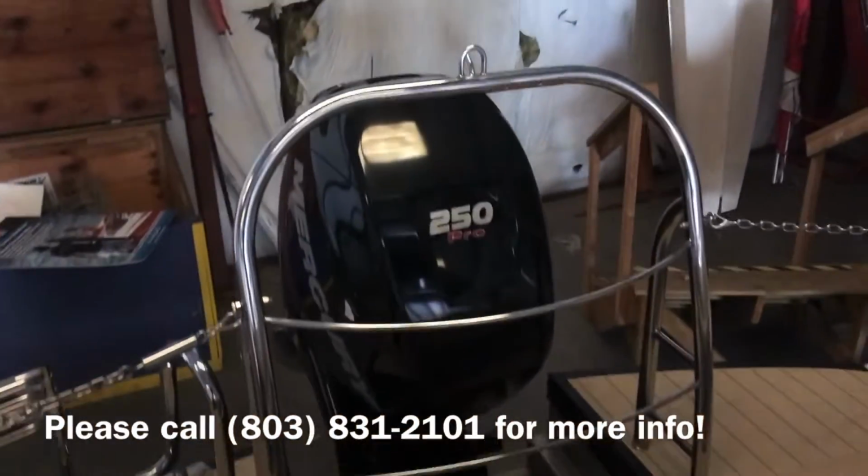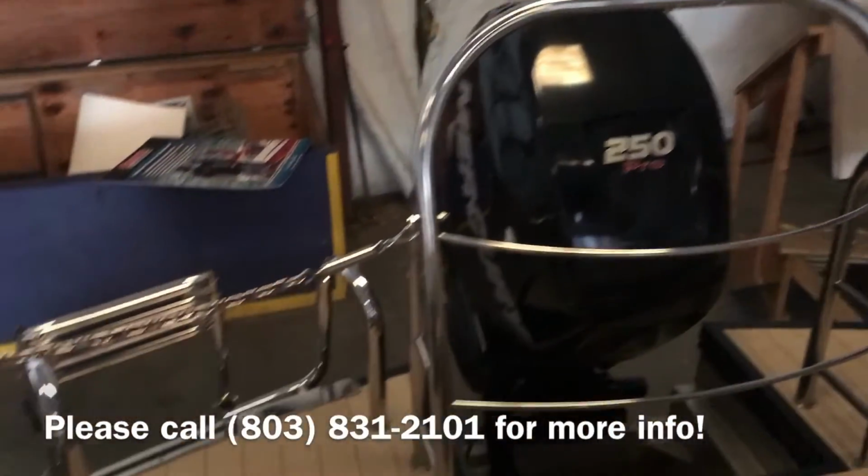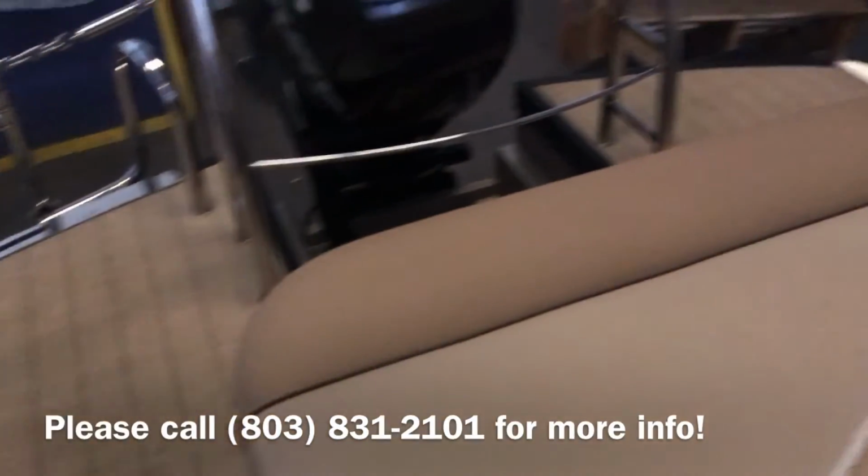This comes with a Mercury 250 horsepower 4-stroke engine. Nice big swim platform.